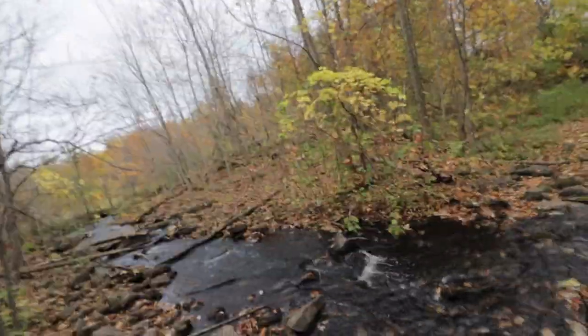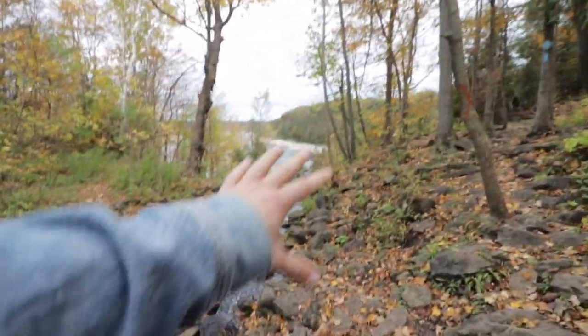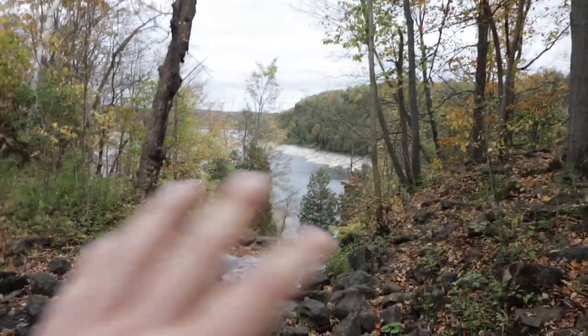This is where I'm going to get out the drone now. I'll give you guys a little sneak peek. Ooh, this will be nice. We got the stream going onto that nice looking pond or lake, whatever you want to call it. So let's get a higher vantage point and then get that video or B-roll clip going.